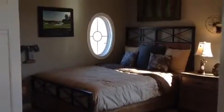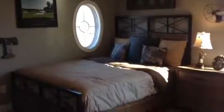You have to take in this view. Isn't this gorgeous? We love that. And this is the view you get every time you walk out of your bedroom in the morning. I just love it. I just love this little porthole window. That comes with the coastal classic elevation, and it's really popular.